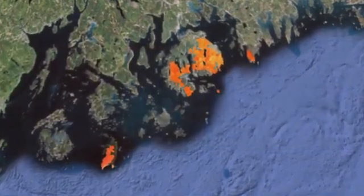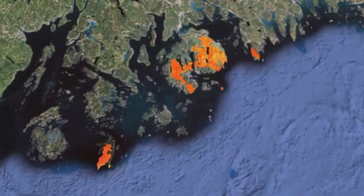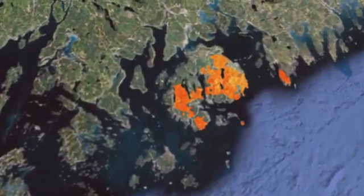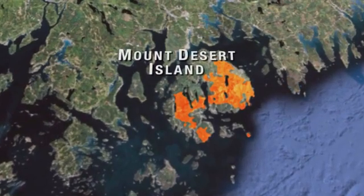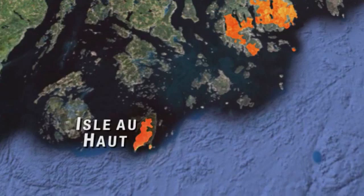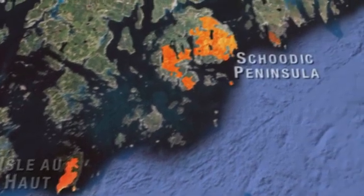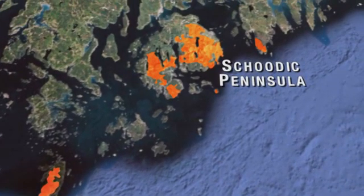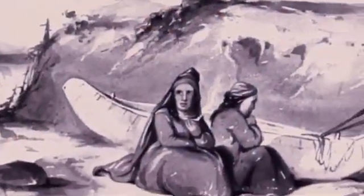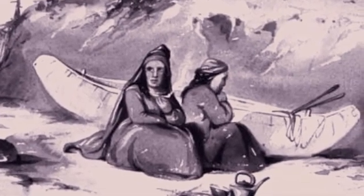Today, Acadia National Park comprises 73 square miles along the coast of Maine, an area spread out over a large portion of Mount Desert Island, much of Isle au Haut, and a portion of the Schoodic Peninsula. Prior to European exploration, the area was occupied by the Algonquin-speaking Wabanaki people.